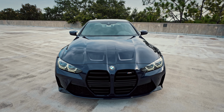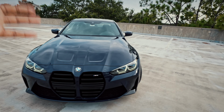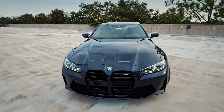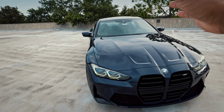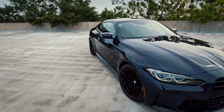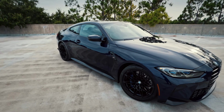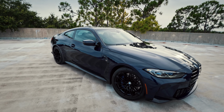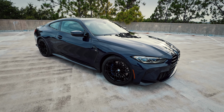Obviously, I went with the M4, so there are a number of reasons why I did. Now, the first reason is really the overall looks of the car. Even though the G80 is a beautiful car in general, I do prefer the look of the coupe. I think it's very sporty, and having a four-door right now, it's not really necessary. I do have another vehicle, which I am going to be talking about later on.